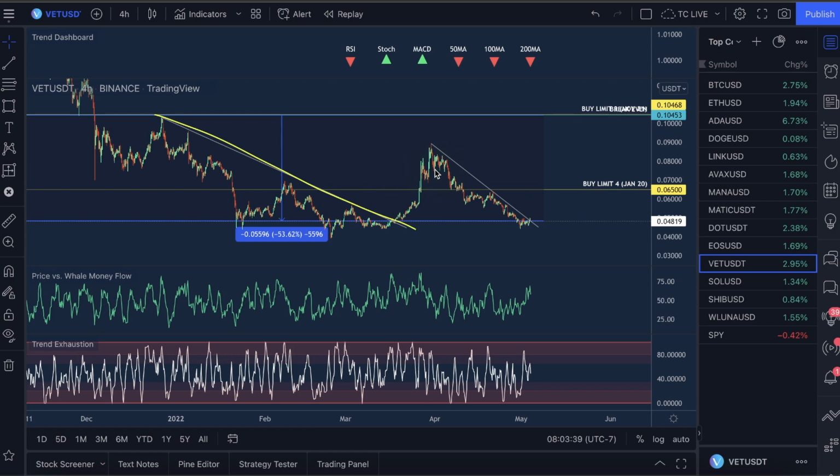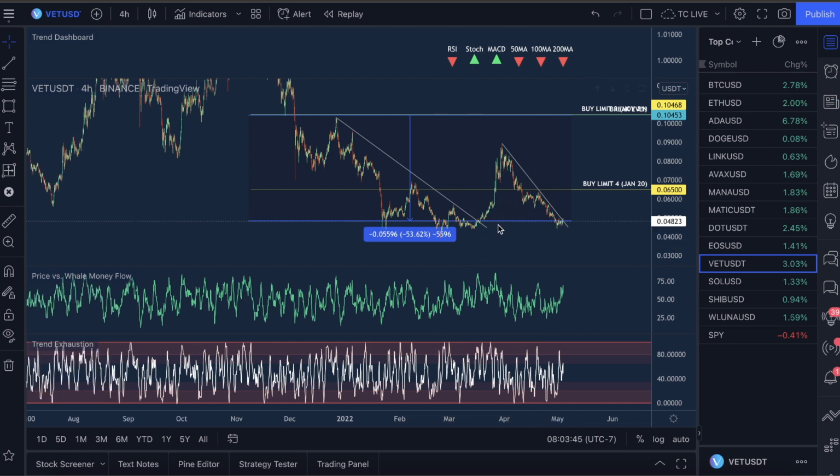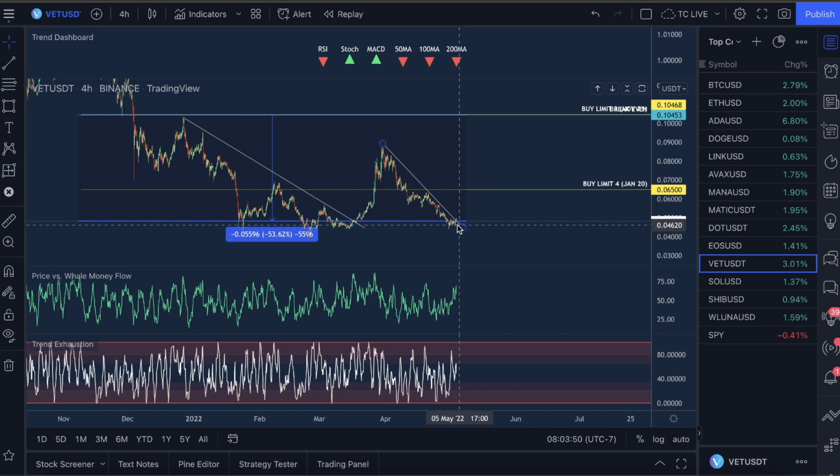Descending resistance followed by another descending resistance pattern. This thing is going to look to break to the upside. Again, VET creating incredible structure support. I told you guys, people who bought in April down here are going to be the millionaires of next year.